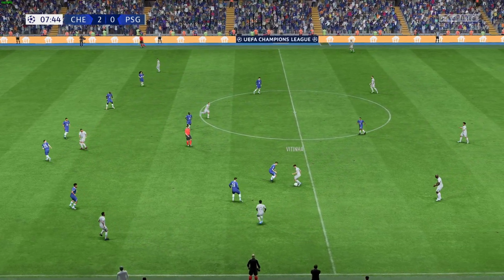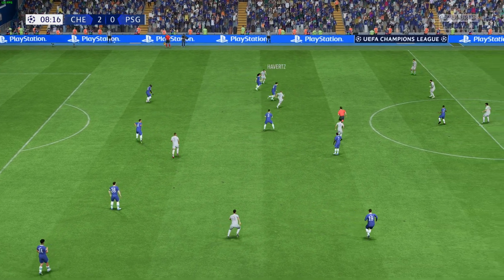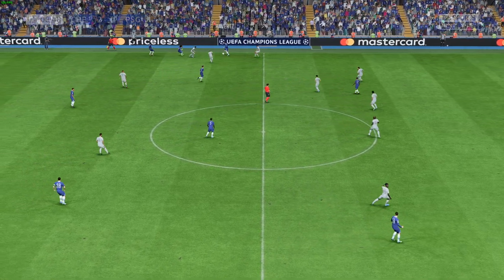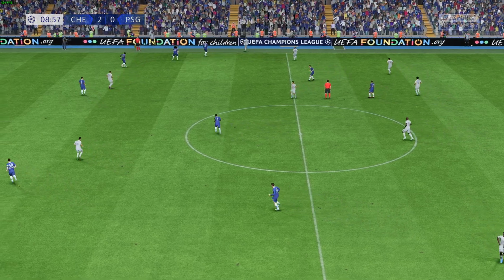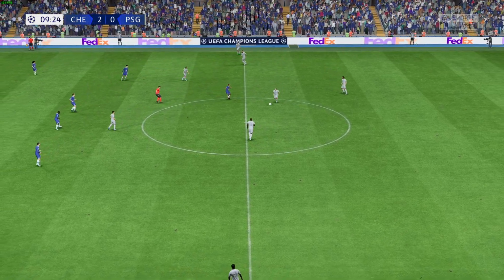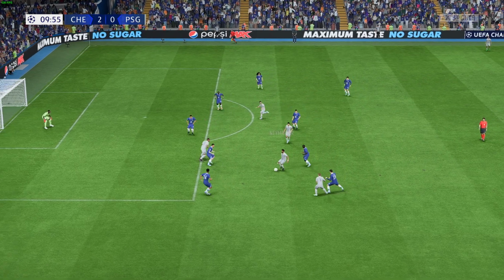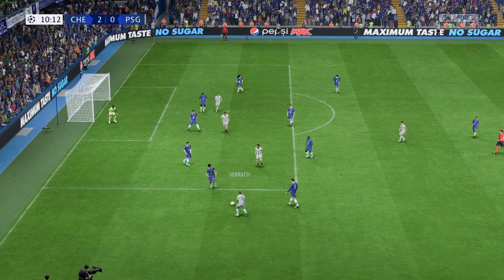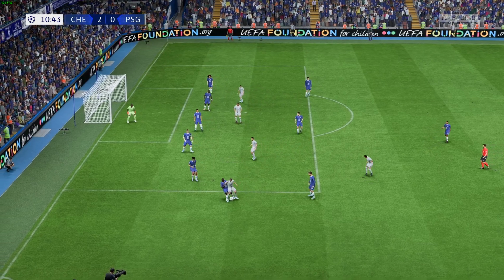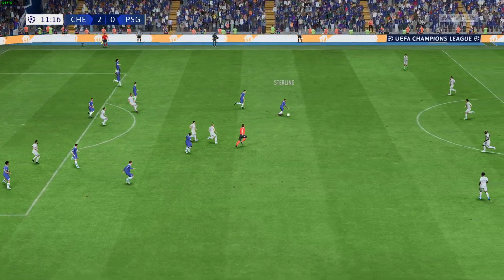Neymar. Vitor Ferreira. Fluency of movement. But then the one that goes astray. Kai Havertz. And dribbling with it, but out of play. Neymar. Neymar playing with purpose and control. Vitor Ferreira. Using his strength to shield the ball. That is a very fine challenge in difficult circumstances.